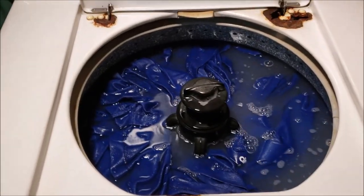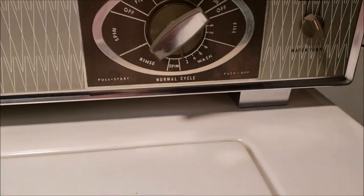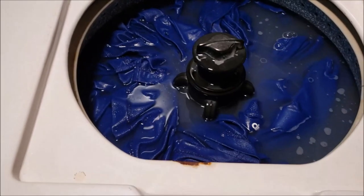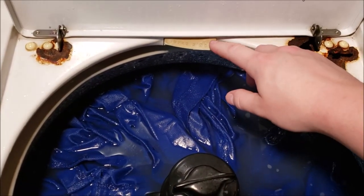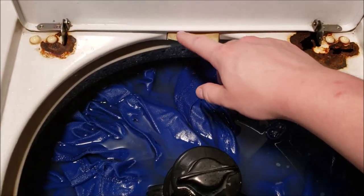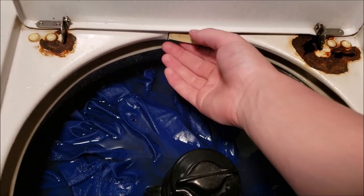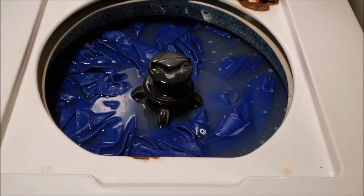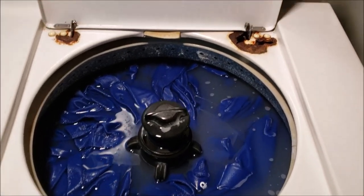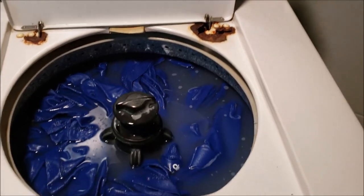So it pauses right here. This thing is made out of like rubber. It hasn't held up well over the years. Kind of in bad shape. Need to repair that. And of course, this cabinet rust is pitiful.